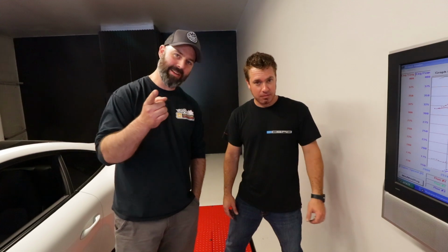And in case you're wondering about how well calibrated his butt dyno is, he was a driver in LMP prototype stuff. So chances are his butt dyno is a lot better than your butt dyno.